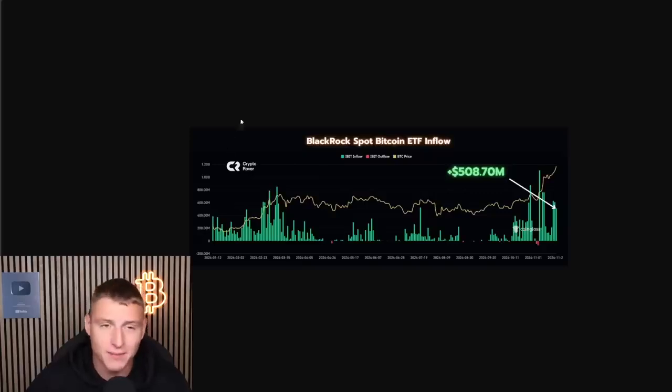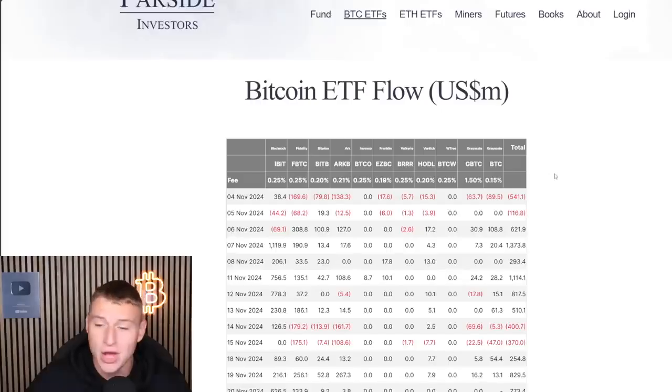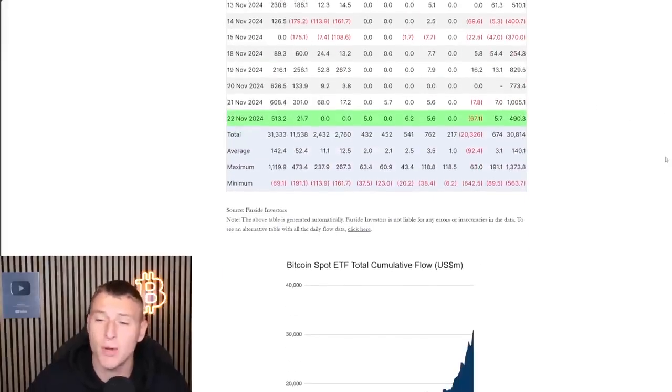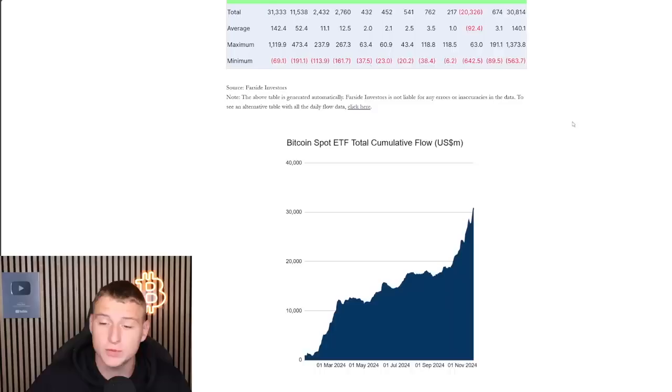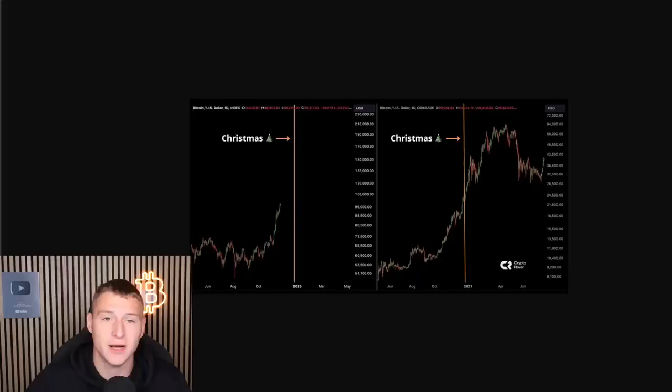In the meantime, yesterday we still had major buys coming in from the BlackRock Spot Bitcoin ETF, and in general from the ETF we still saw major inflows. We can see that in the last week alone, we once again saw about 3 billion US dollars worth of buys, even more than that to be exact, coming in on the spot Bitcoin ETF. So there are major amounts of buys coming in here.